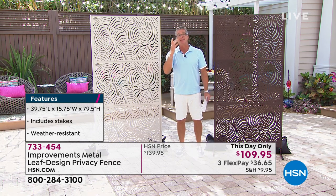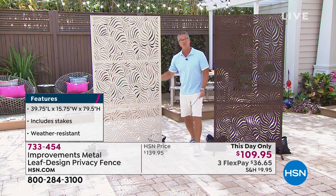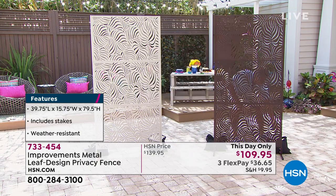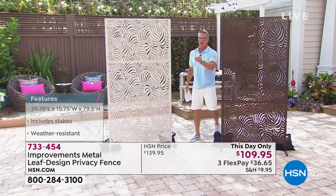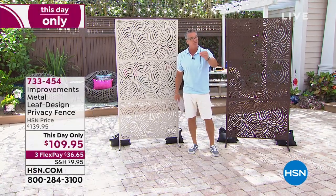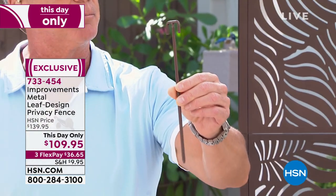You're going to get stakes that come with these. There are two holes on the base of each leg. And I'll show you the stakes, I got them over here. So, I'll just show you one, here it is. What you're going to do is take this, put it right through the holes, and that'll stake it into the ground. So on a really windy day, you don't have to worry about it blowing over.